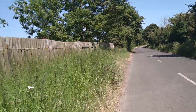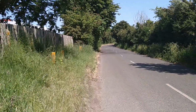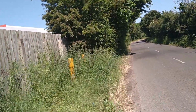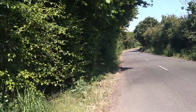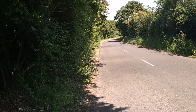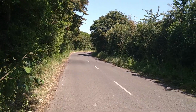Somewhere around this corner is where the opening is to the gravel track. So I've actually still got that white stuff on my throat and that. But that's now been researched by the GP. I've told him about it. But who knows?